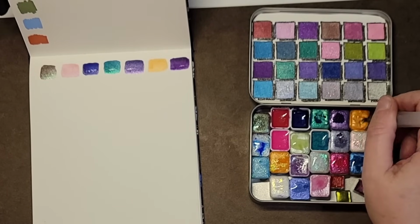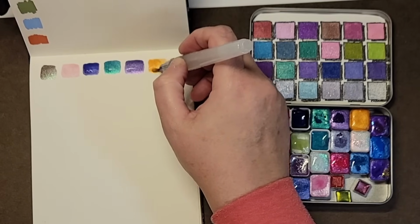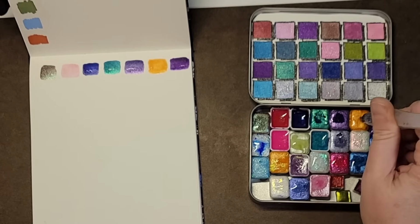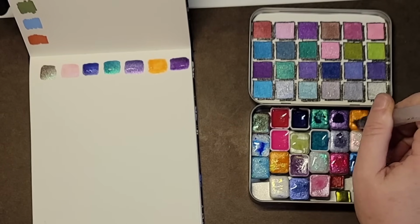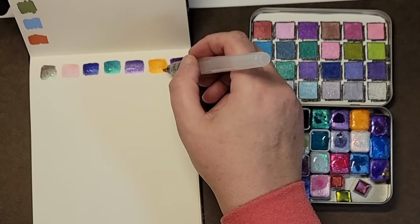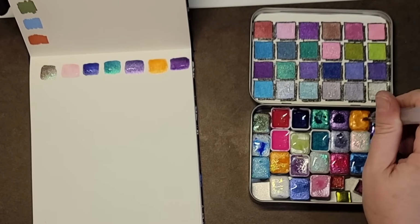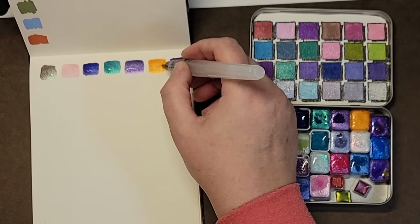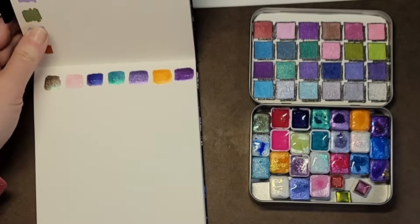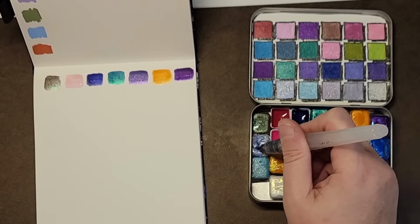Okay, let's see about this, if we got any closer. We did. You see the difference between what we had before and what we have now? Otherwise it's like you're just getting the surface, not getting the center pigment. There we go. Yeah, she's looking cute now. Okay. All right, moving that on to this mystery color here.